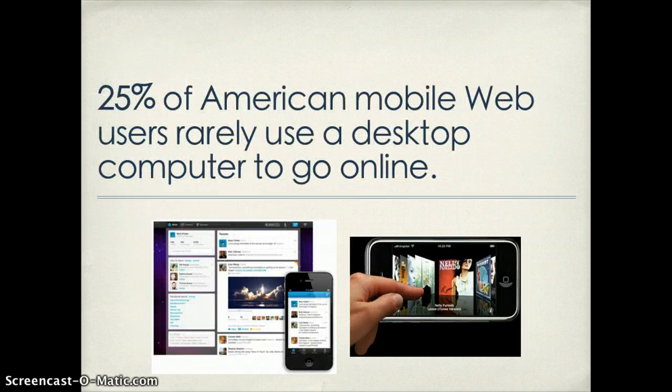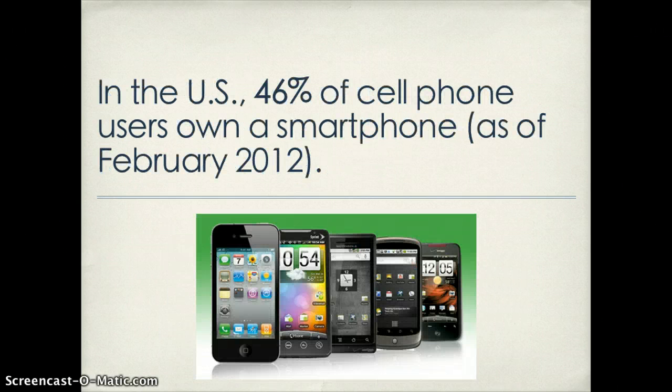In fact, approximately 25% of American mobile users rarely use their desktop computers to go online. They do most of their online things on a mobile device like a phone or an iPad or another device like that. Even beyond that, 46% of cell phone users in the United States report that they own a smartphone, which makes web access and mobile access more attainable, as we already know.